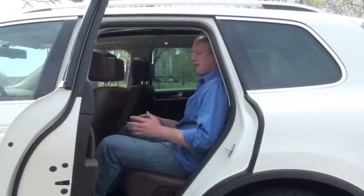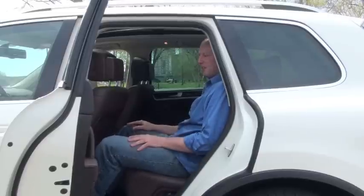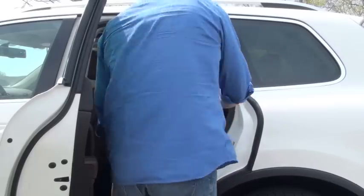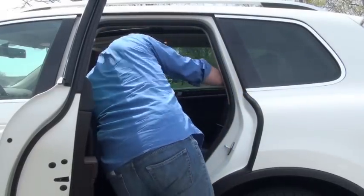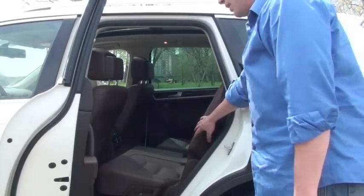With a 6-foot tall driver in position, and myself being 6 foot, I have ample room in the back here. There's a button here which you can use to recline the seat back and adjust nicely. It's very comfortable. You can also adjust the seat forward, and that would typically be used if you want a little bit more room in the trunk.